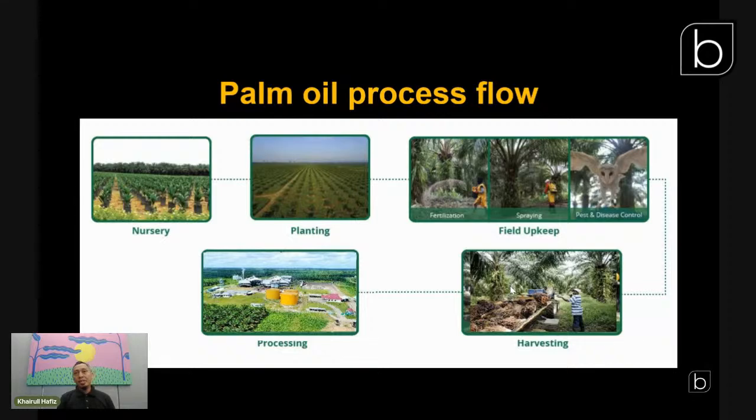This planting exercise is subjective from company to company, from operator to operator, but overall they carry about the same SOP. And next is your field upkeep. So you already have the baby and you've already planted it. Now you have to ensure that it grows well so that you can yield a proper fresh fruit bunch, or FFB.